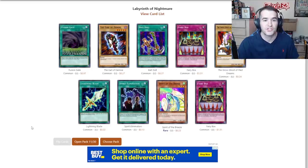There's another Fusion Gate. Two Fairy Box in one pack. That's weird. Another Bait Doll. That's really good. So we now have three Fairy Box. We're definitely playing those no matter what. They're super annoying, so we'll probably do it.